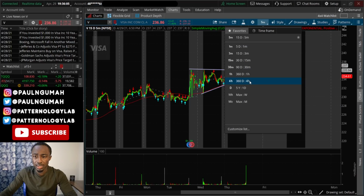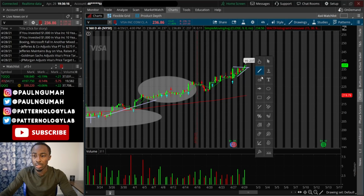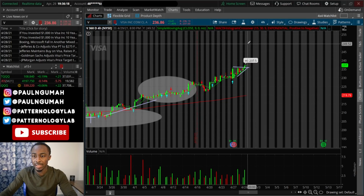So where should y'all see this thing going? Again, you can play this either to the long side, or you can just wait for this thing to really get parabolic before you start shorting. All right, but I see this thing maybe at 245. 250 is pushing it. A lot of analysts have been upgrading the stock, as you can see on the left. Like Goldman Sachs have been upgrading the stock, JP Morgan. They've all been giving ridiculous price targets of like 200, 275, or 280.